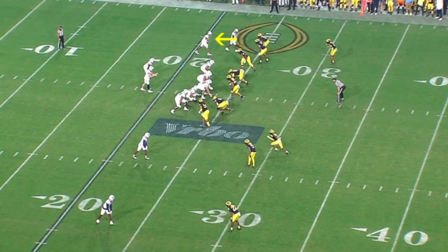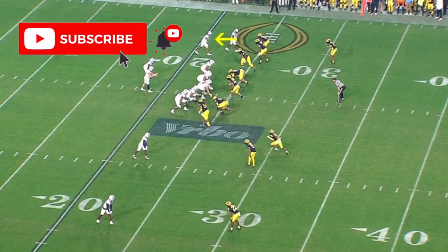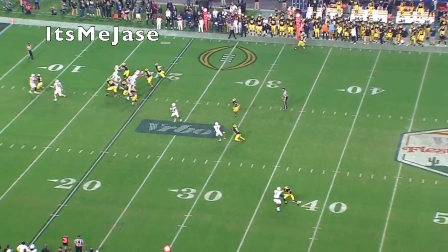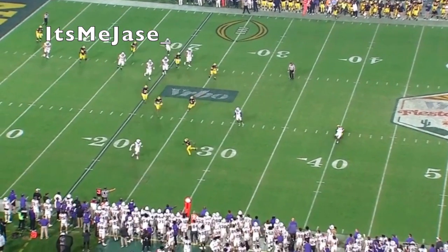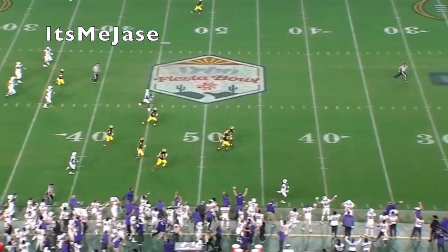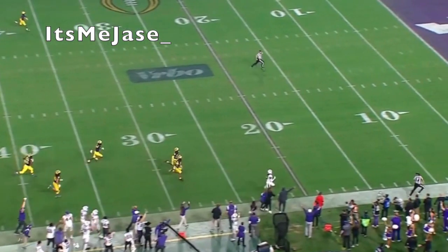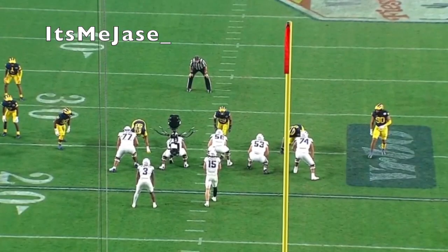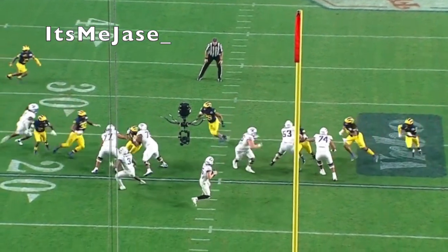So this next play here, it's going to be our final play we're going to watch. It's going to be this shallow cross. It's actually going to be a really long touchdown here against Michigan in the college football playoff. So again, it's similar to the play we just watched, where it was a shallow cross, but instead of taking it up 10 to 15 yards, he just runs it right across the line of scrimmage, just a few yards off the line of scrimmage.